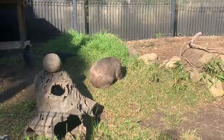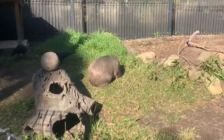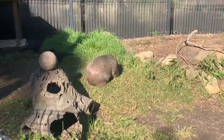So we've got the wombat. The wombat's up and about because we got here nice and early. Come on, turn around and talk to us.